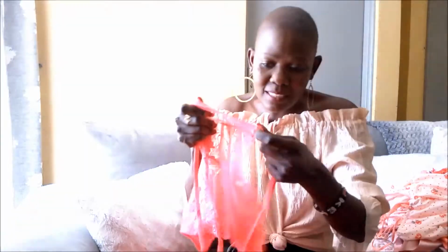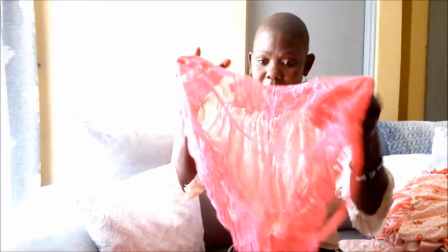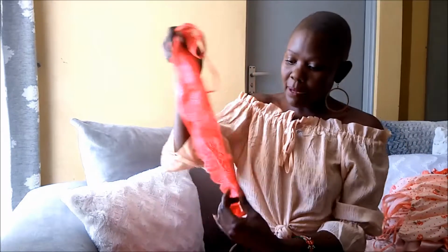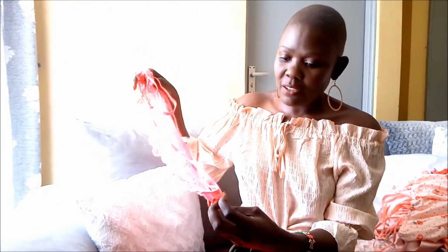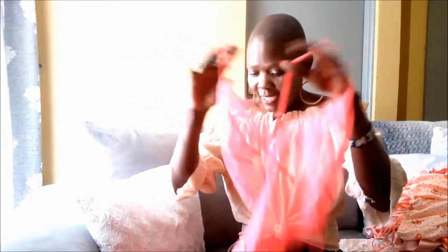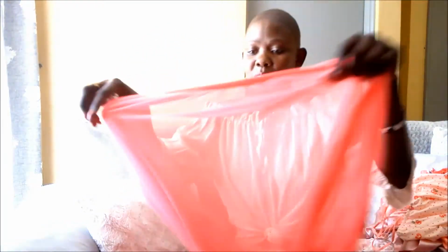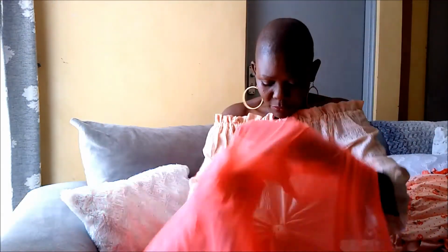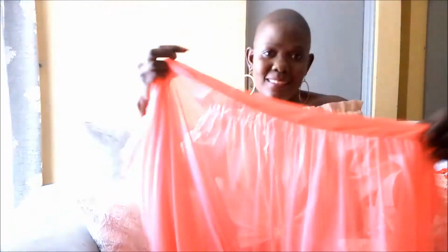It is in net material and it's nice. I love it. And at the back it looks like a G-string, which is comfortable for me, and it looks super good. I'll try it and see. Then it has its cover, this one. Once you put on this, you cover yourself with this. Cool. How nice is that?